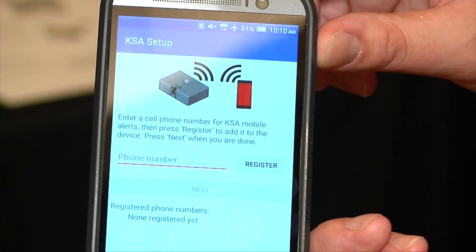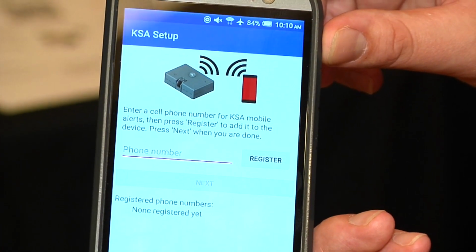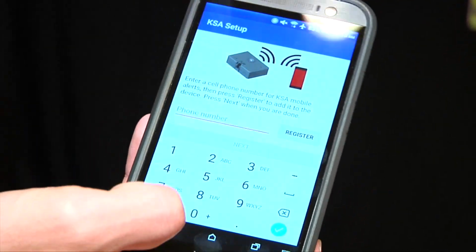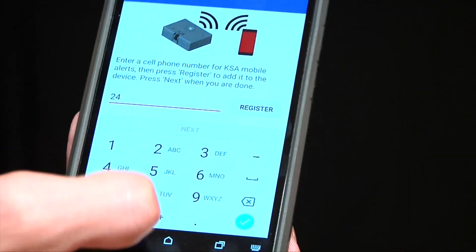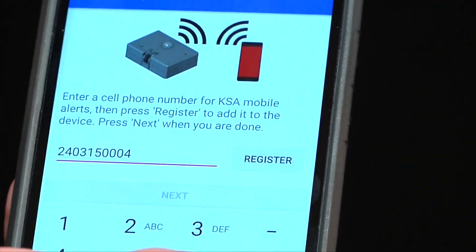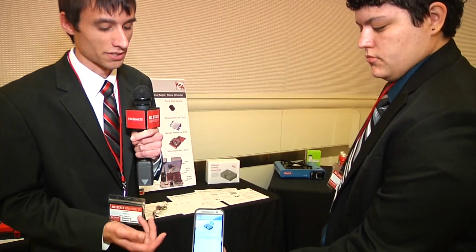And this is where we add our phone numbers for the remote alerting. That has been transmitted out to the server, so that'll be registered. Anytime this KSA needs to send out an alert, it'll contact the server, which has this number stored. Our next step is just to connect to the KSA's own wireless network, which it's outputting right now.